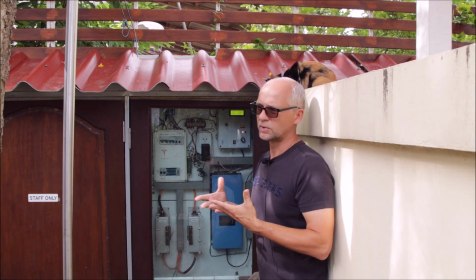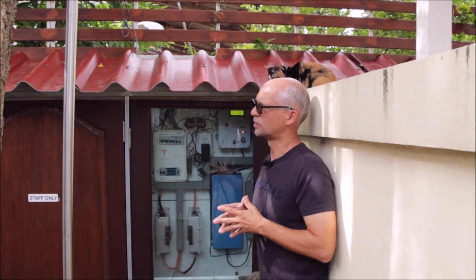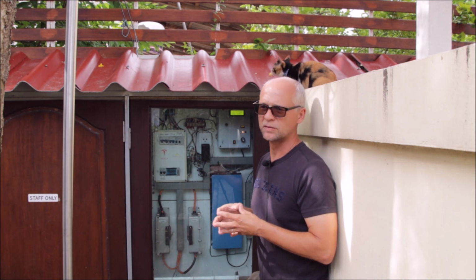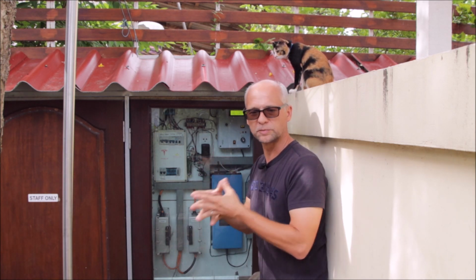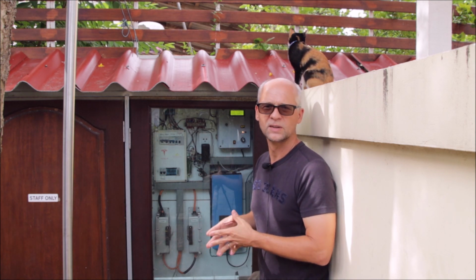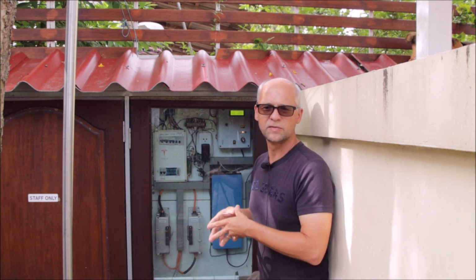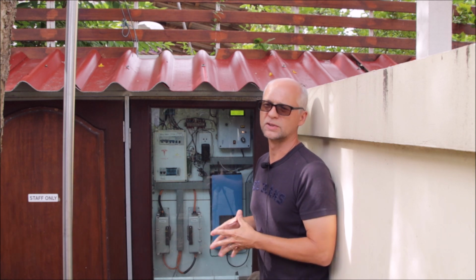The question was, what kind of equipment can I use? There's a relatively limited choice of AC coupled battery inverters, which are normally one-phase inverters, so I would have to capture excess energy from one phase and push it back onto the same phase. This would also not have worked here, because I am taking my energy from one phase and I need it on a different one in the evening. So there was no consumer solution available for me.